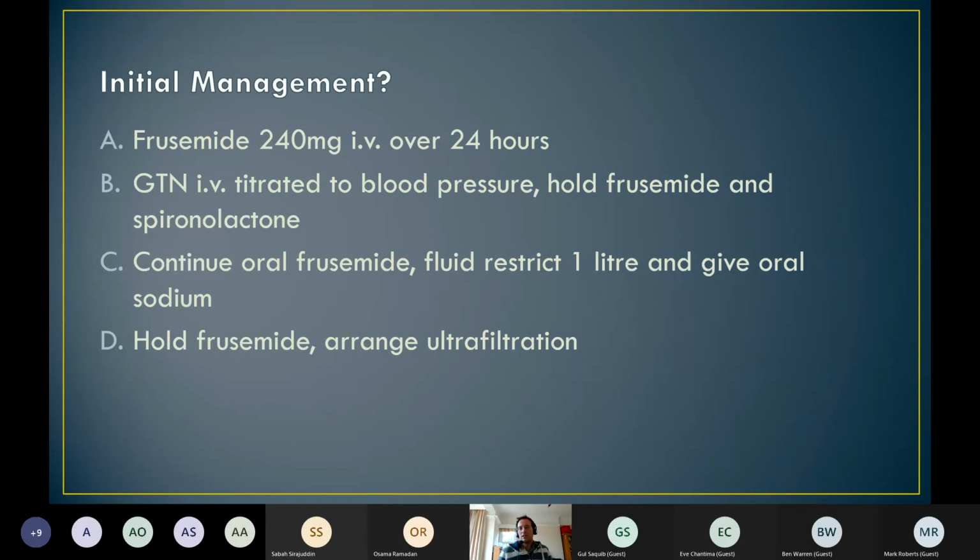So what are we going to do for this lady given that presenting scenario? Do you want to admit her to hospital given she's got severe fluid overload and give her 240 milligrams IV over 24 hours? Or do you want to, because you're concerned about the hyponatremia, and we mustn't give frusemide. Everybody knows how frusemide works, don't they? So frusemide increases the amount of sodium that you're pushing out into your loop of Henle, and with it goes fluid. So frusemide makes you wee out salt and water. So we don't want that, do we? We use some GTN, carefully titrated to that blood pressure, and then we can stop her frusemide and the spironolactone.